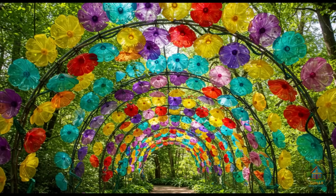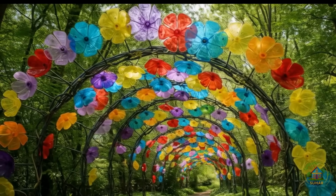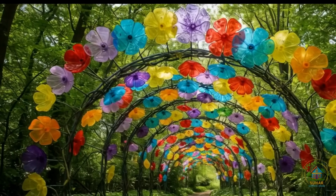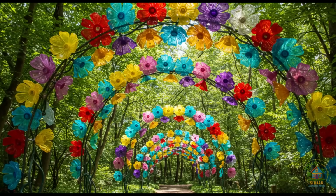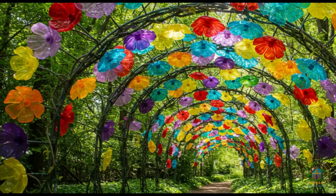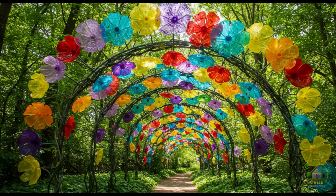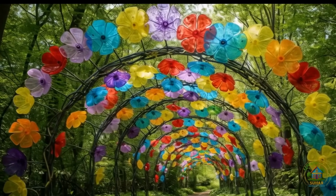This installation is more than just eye candy. It's a celebration of upcycling, the art of turning waste into beauty. What was once pollution is now poetry. Plastic bottles that might have taken hundreds of years to decompose now inspire smiles and spark conversation. This is the power of community-driven art and environmental awareness. With imagination and purpose, we can change not just how we view trash, but how we treat our planet. Because sometimes the most beautiful things grow not from nature alone, but from the will to preserve it.